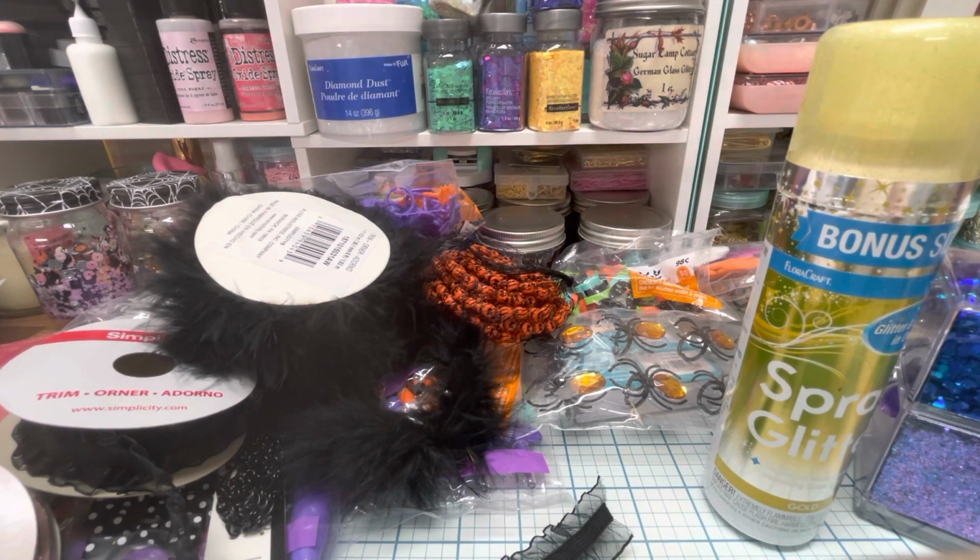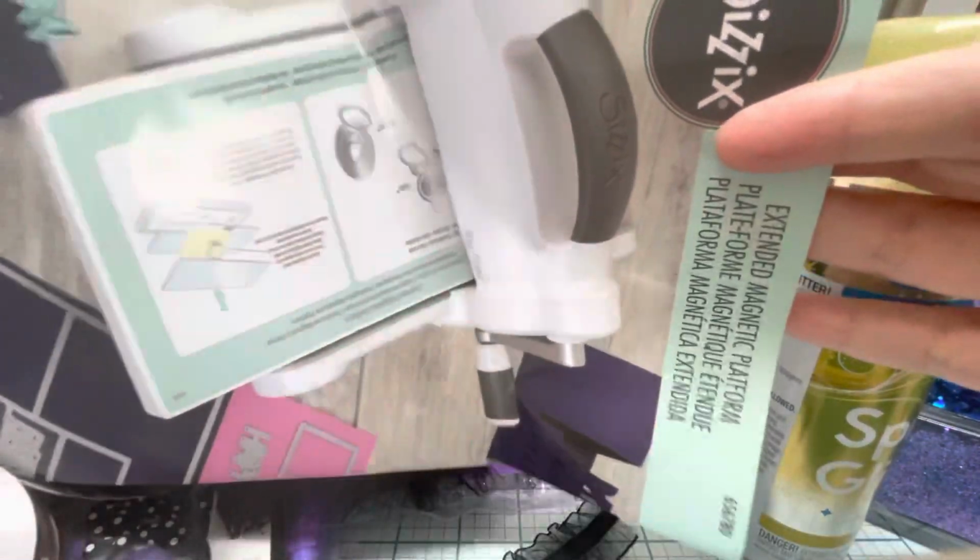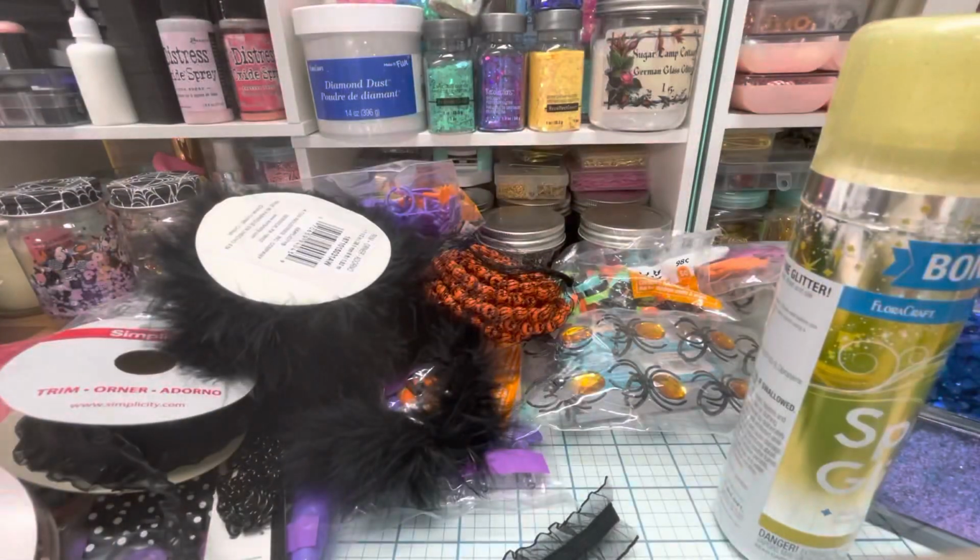I ended up getting the extended magnetic platform, the long one. These are so awesome. I don't have to tape down my dies anymore. I can just put them down and they stick. I'm absolutely loving that. Got it on Amazon, and it's the exact same price as other stores, but I don't have to pay for shipping, and it comes in like 2 days. So I'll link them both below so you can check them out. But yeah, I love those.